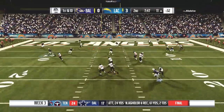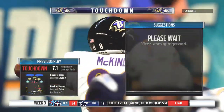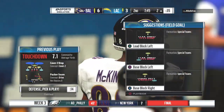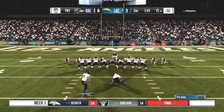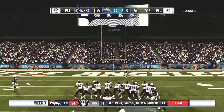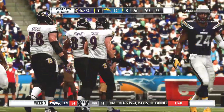On 1st and 10, it's Jackson. And it's caught. And he is into the end zone for a Baltimore touchdown. As his guys are in for 6. And the Ravens are in for 6. Justin Tucker for the extra point. Tucker able to connect on the extra point, and that makes it a 7-3 lead.